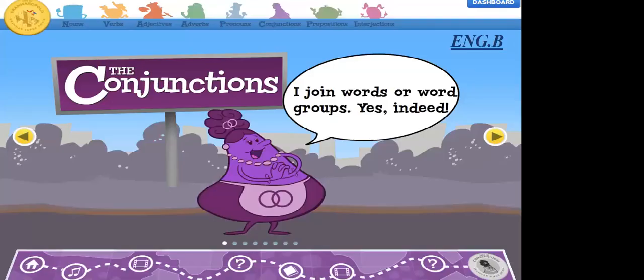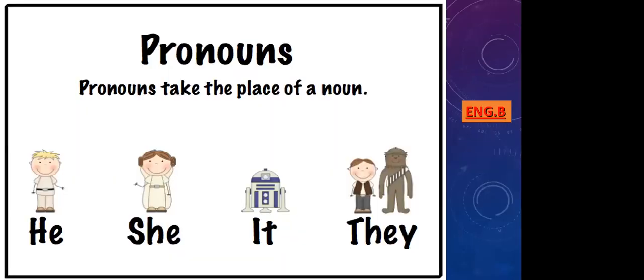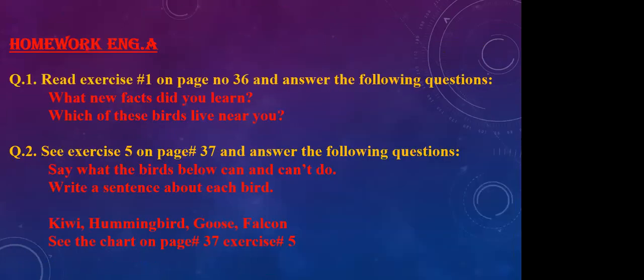Okay, yesterday we learned about amazing birds. Then we learned about conjunctions, determiners, and pronouns. I hope everything was clear to you yesterday, and I hope you did your homework yesterday.